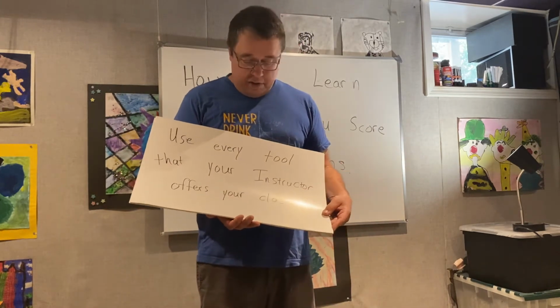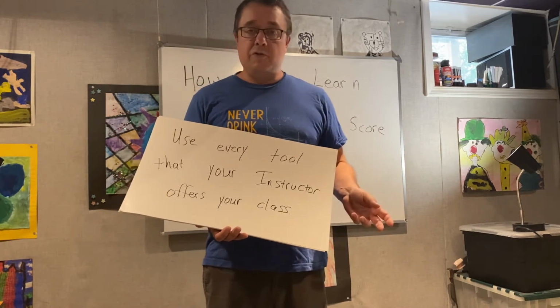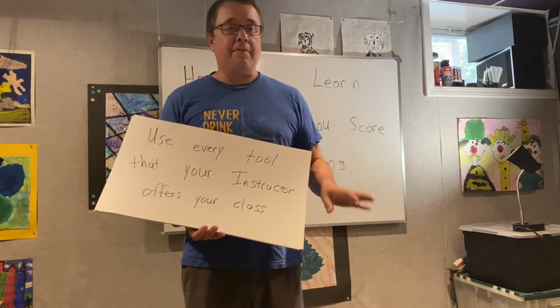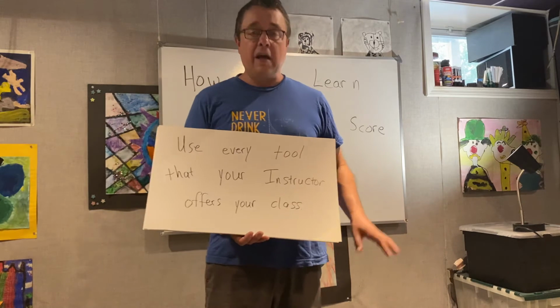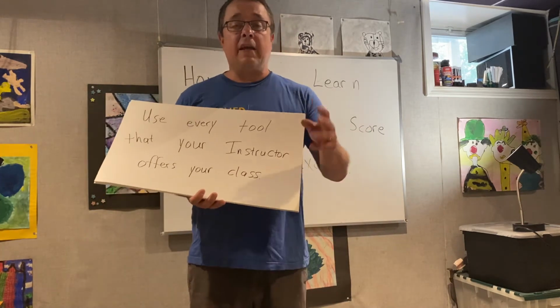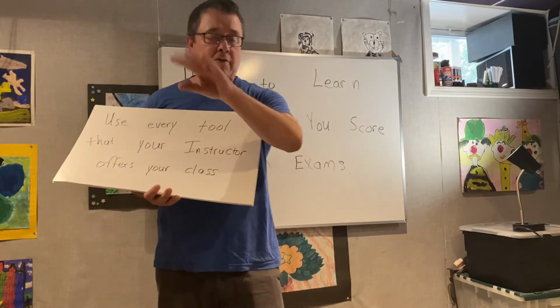So use every tool that your teacher or instructor offers you in class. If they offer you a review sheet, if they offer you a practice test, take it. If they have 3 copies of different practice tests, take them all, okay? These are clues that teachers are using because they want you to do well. They can't just say, this is a nice person, let me give them an 85 or 90 or something like that.